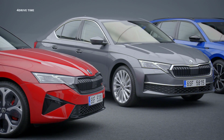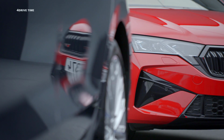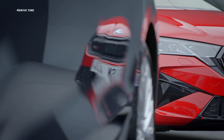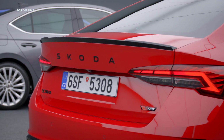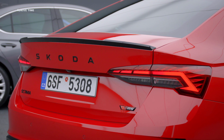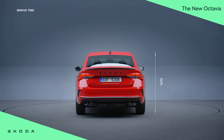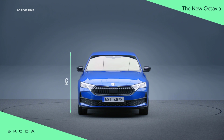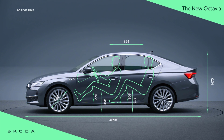The Octavia is a classic family car, which is our brand's focus. It's tailor-made for our customers, everyday explorers looking for a versatile and cost-effective car. Our models always bridge different segments, allowing us to reach a wider range of customers. The Octavia is no exception, appealing to both compact and mid-size car buyers.